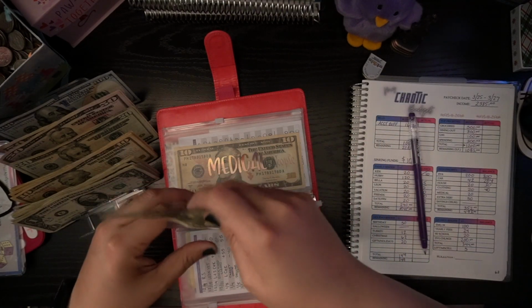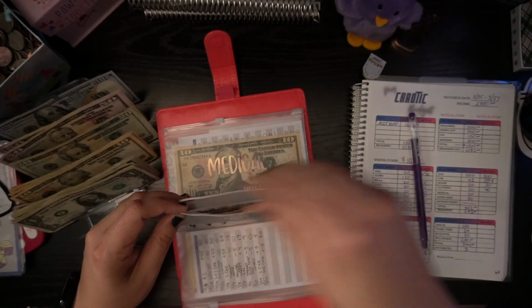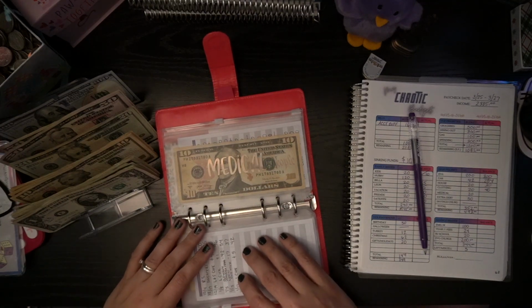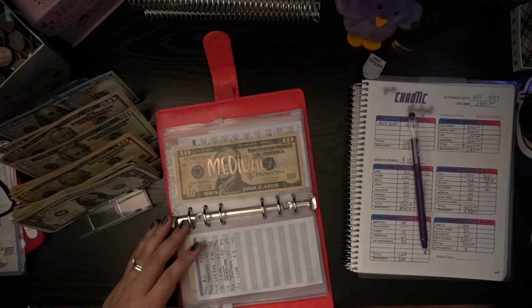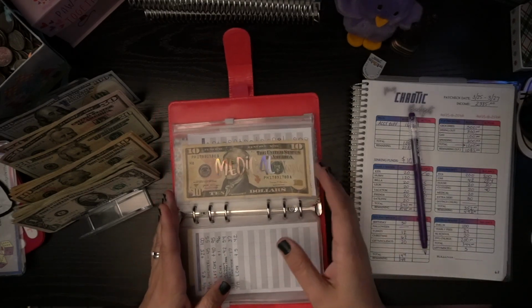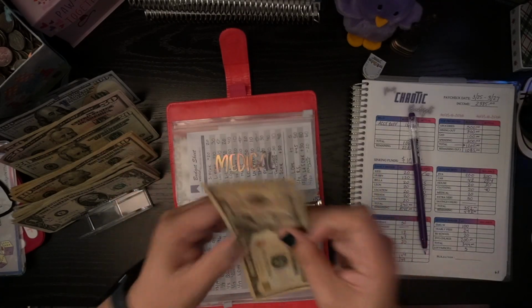My husband actually told me, he goes, I need socks. And he showed me his socks and he had a hole in them and his big toe was coming out. I was like, okay, well, thank you for telling me. We need to get you some socks. So now I know we need socks for my husband.